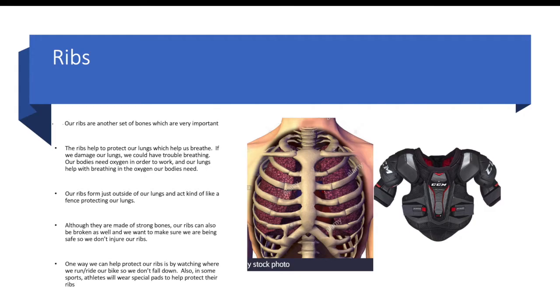Although they are made of strong bones, our ribs can also be broken as well, and we want to make sure we are being safe so we don't injure our ribs.